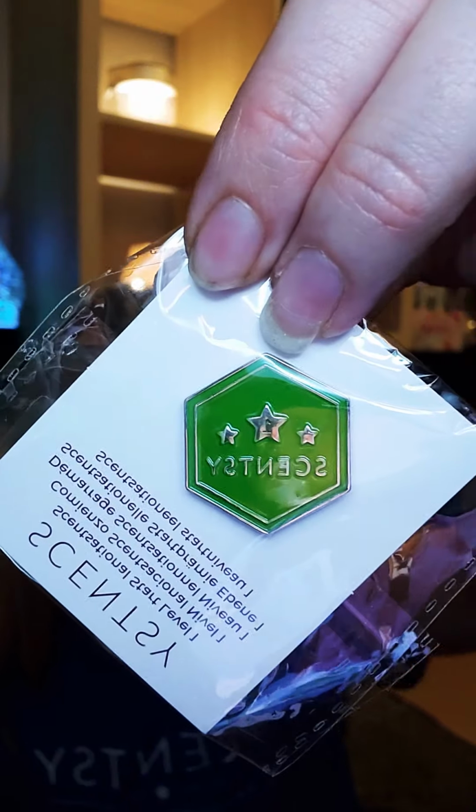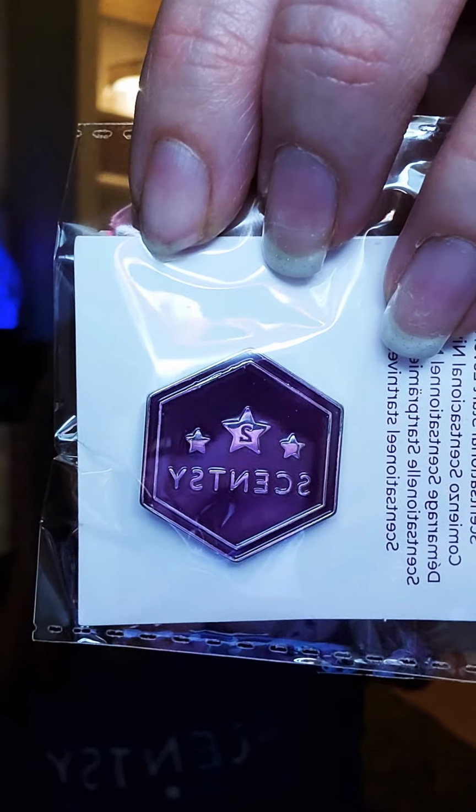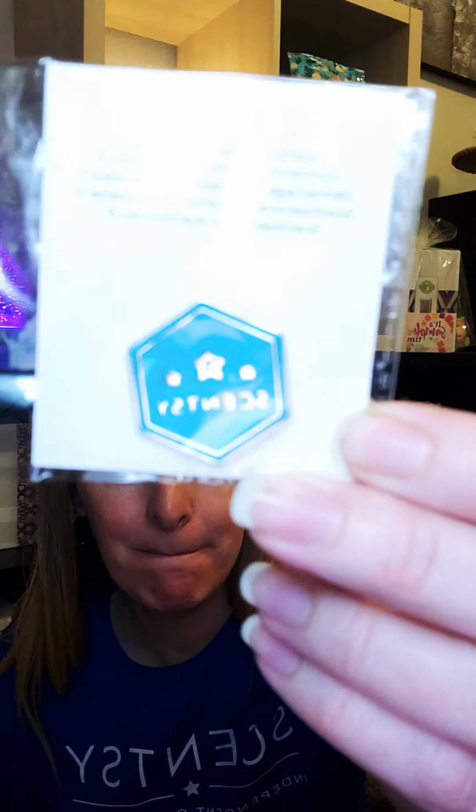So I'm just going to show them to you guys. The first one that I got is Scentsational Start Level 1. I selected the pins rather than the bracelets. I am so excited. And then we have Scentsational Start Level 2 completed. Super exciting on that one. And then Scentsational Level 3. You can see that. These are so cool. That's such an accomplishment and achievement.